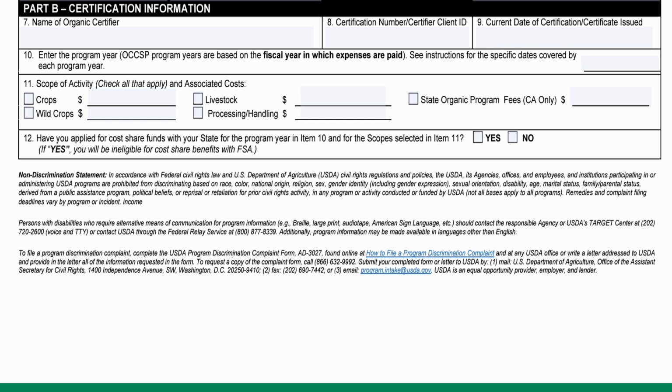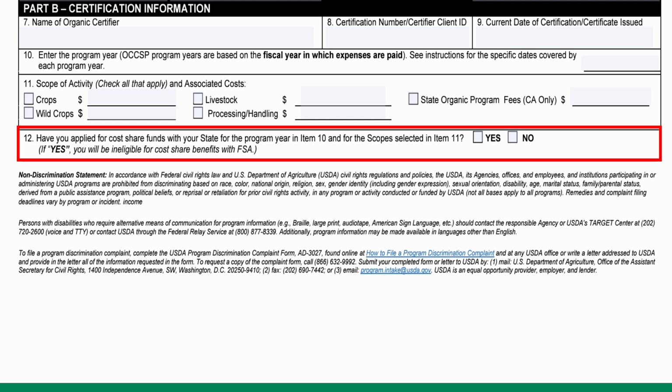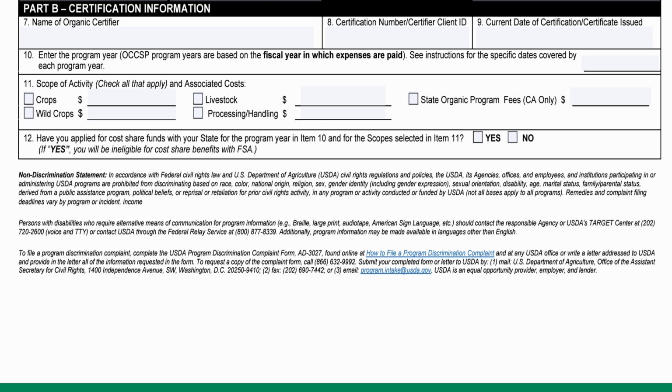Lastly, in Part B, Item 12 asks if the operation has applied for cost share funds within the state. Check yes or no to indicate whether you have applied for cost share assistance through your State Department of Agriculture or other state agencies. You cannot receive duplicate cost share payments for the same scope in the same program year through both FSA and a state agency.